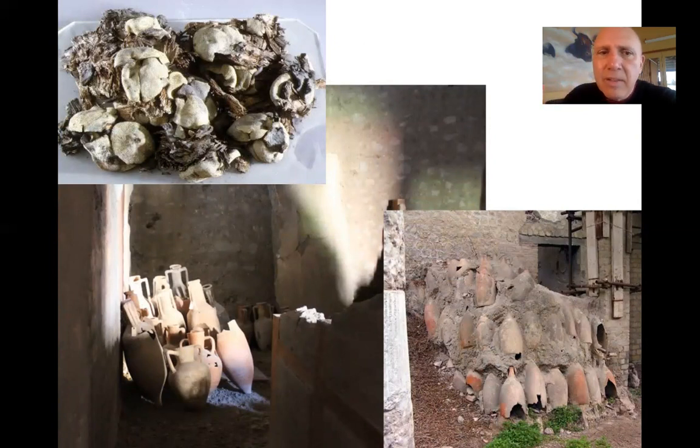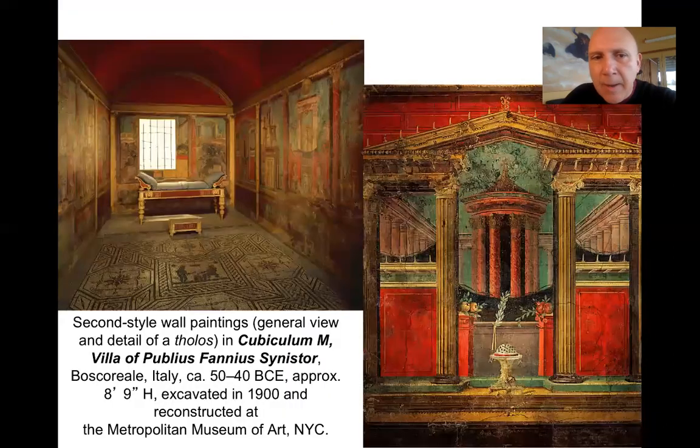This particular villa, this site, doesn't have a name, just a letter designation, but it was actually a working villa. This was a place where wine was stored and distributed. So we have lots and lots of these wonderful vessels that were used to store the wine at this particular villa.